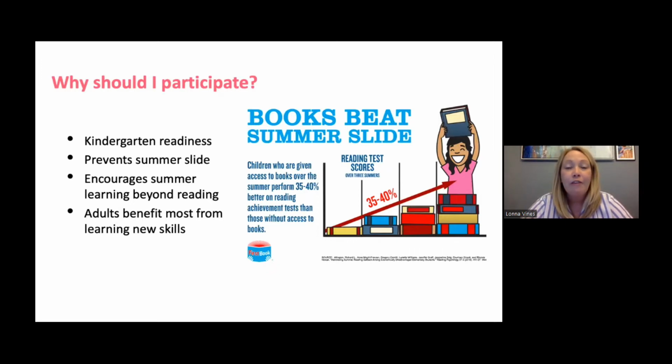And it's really important for all ages, not just for kids. If you're below 5, it's great for that kindergarten readiness. If you have a school age or a teenage child, it prevents that summer slide, which you can see here in this first book slide. It says children who are given access to books over the summer perform 35 to 40% better on reading achievement tests than those without access to books. So simply just signing them up for this program, making sure they have access to books all summer long can make a huge impact on their reading test scores for the upcoming school year.